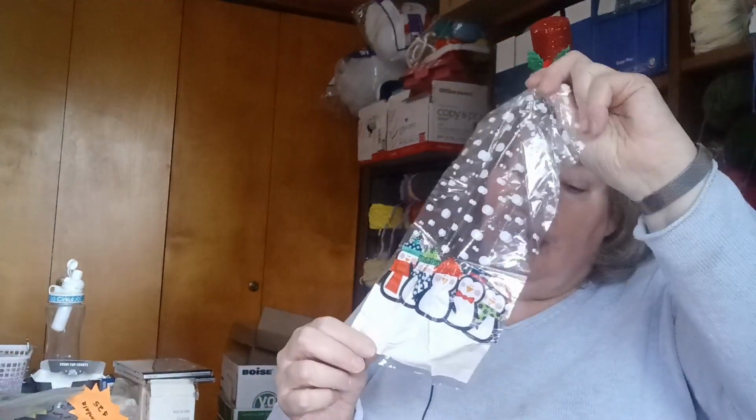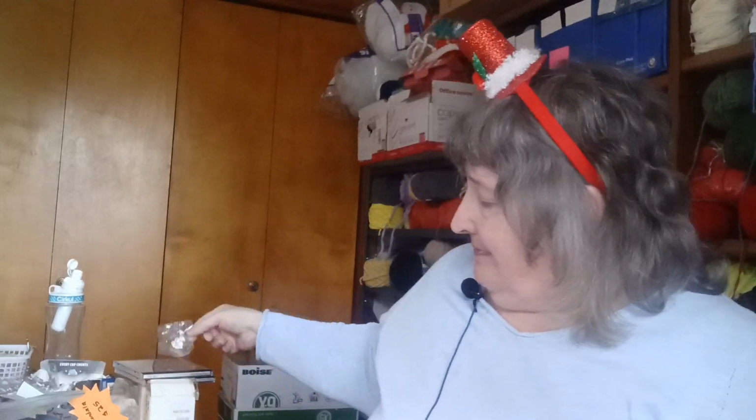I have a little penguin goodie bag. Okay. I need to put that someplace where I can put some goodies in it for the grandchildren. Okay, I have 8 Christmas tree replacement bulbs. That goes out to my husband. Like, here, can you use this?